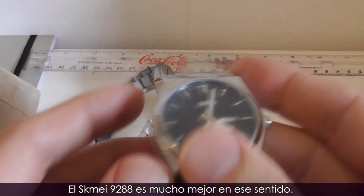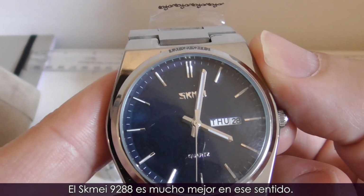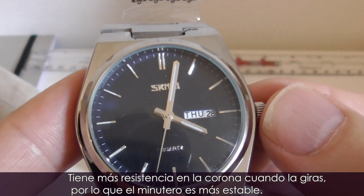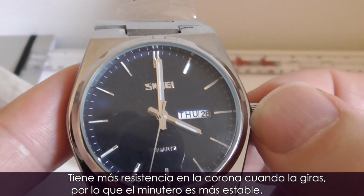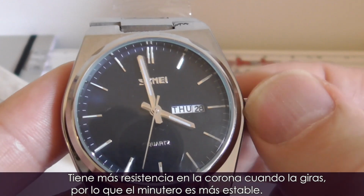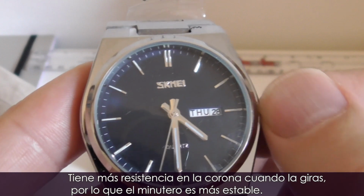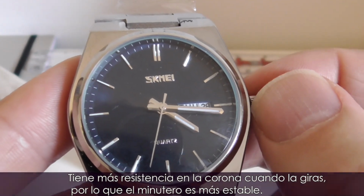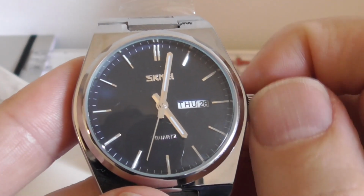The Skmei 9288 is much better in that regard. It has more resistance in the crown when you turn it, so the minute hand is more steady when you wind the crown.